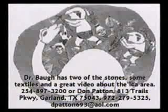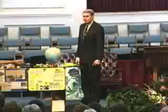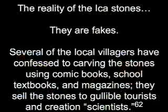You can get the website bible.ca/tracks, CA for Canada, if you want to see pictures of the Ica stones. Or if you're going across Texas, stop and see some there at Glen Rose. They've got some on display there. Every known dinosaur is found depicted on these Ica stones.